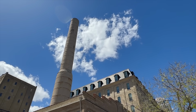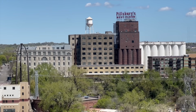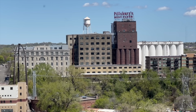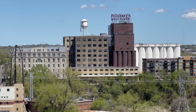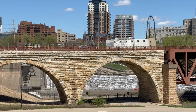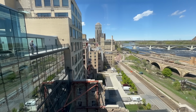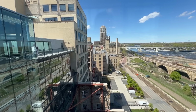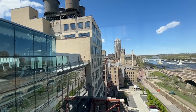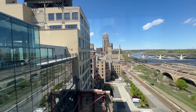The old mills of Minneapolis were abandoned, and some fell to the wrecking ball. The Pillsbury A Mill was the last riverfront mill to shut down in 2003. So that was all a part of it. Now it's just other buildings or other offices or something. Look at the little corner balcony.